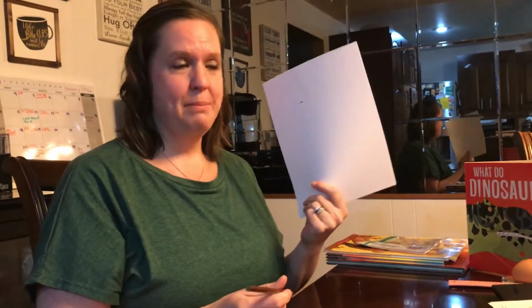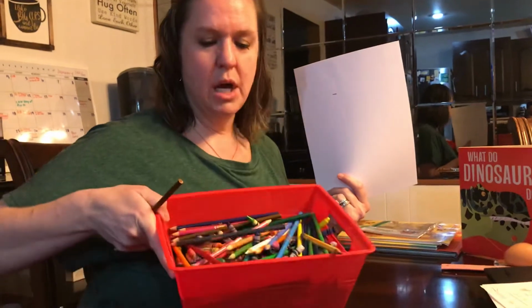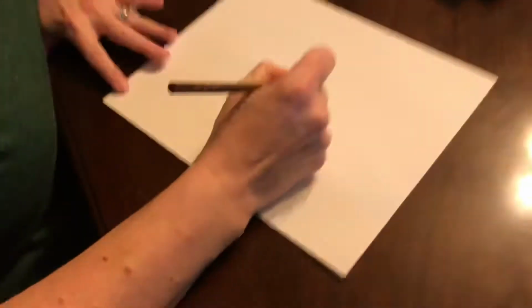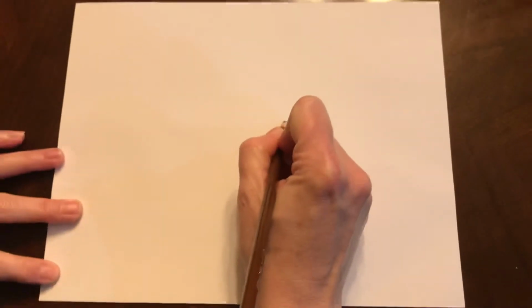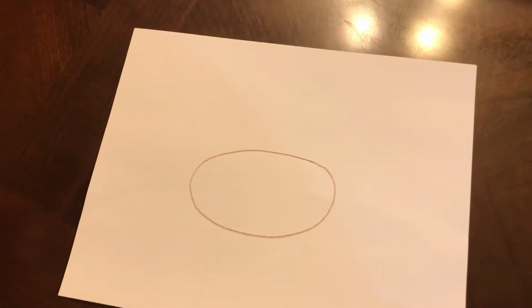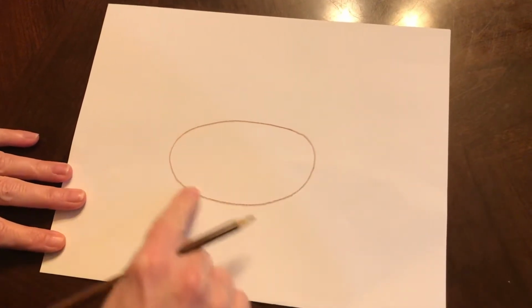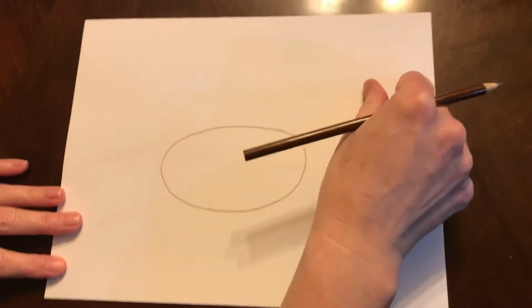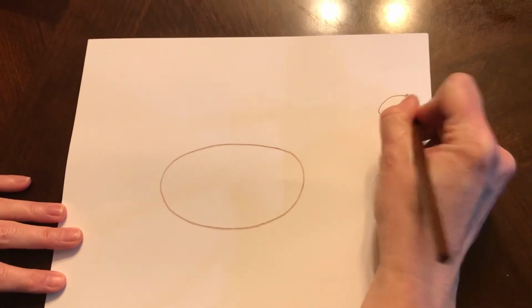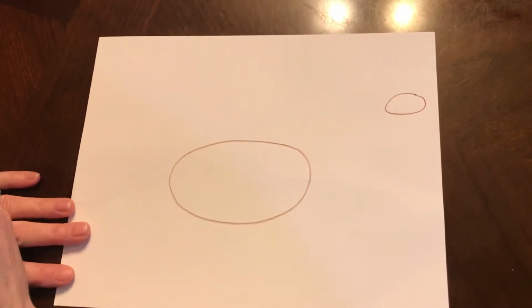I have my piece of paper, and today I'm going to be using colored pencils and crayons. So a Brontosaurus had a really big tummy, but he had a long neck and a long tail. So I'm gonna draw the stomach first, and I'm gonna draw it right in the center of my paper. So let's draw an oval shape right there, and that's gonna be our Brontosaurus's tummy. So you draw your oval, and now let's draw a small oval up here, and that will be his head. So we have his head and his tummy that we just drew.